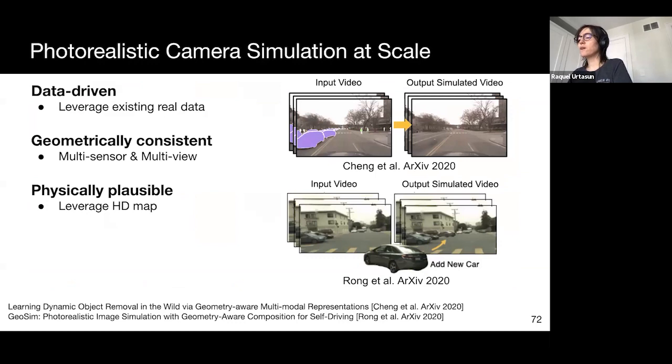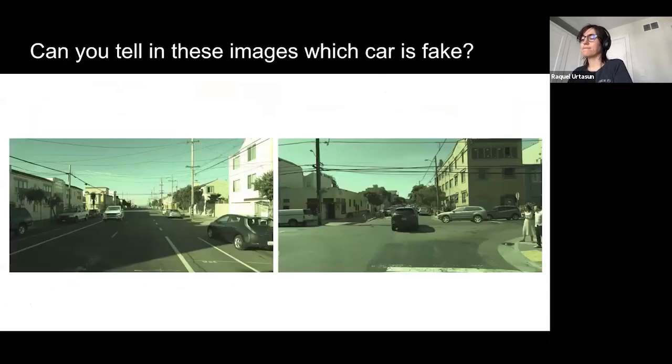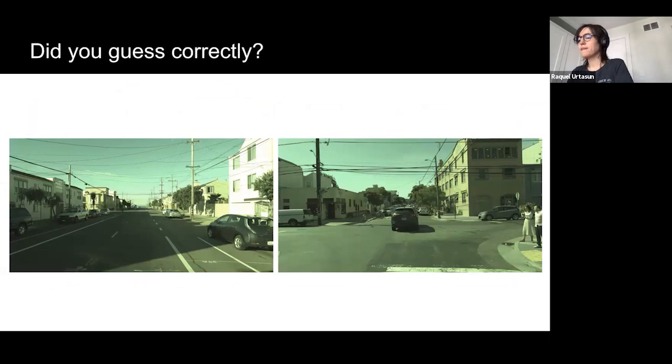We now show the opposite problem, which is inserting dynamic objects into an existing video sequence and generating a photorealistic video of the augmented scene. So let's go over it. Let's start with a question. Which of the objects in the depicted images are fake? Let me give you a few seconds. Did you guess correct?